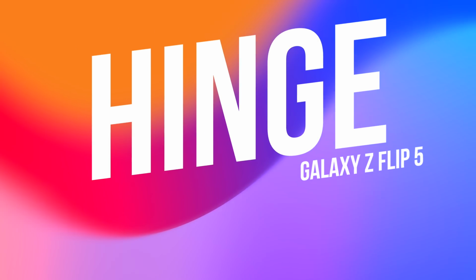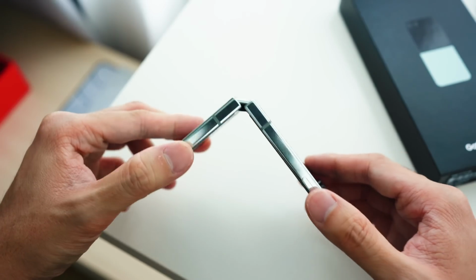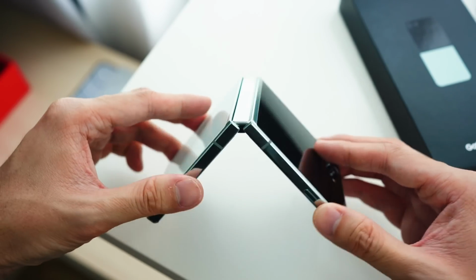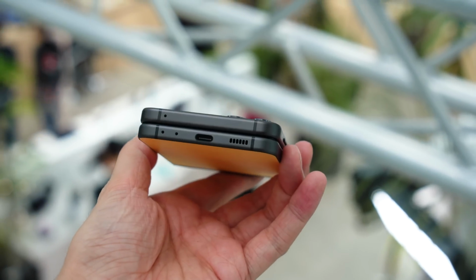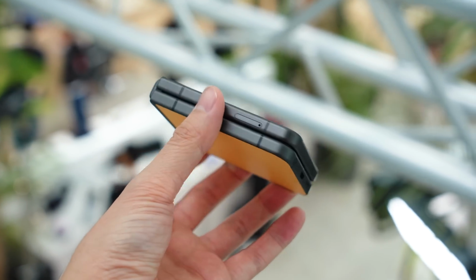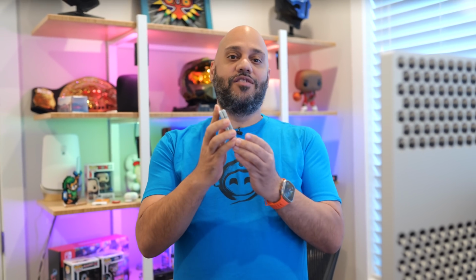Another big change to the Galaxy Z Flip is the redesigned Flex hinge. Unlike the noticeably gapped hinge on the Flip 4, this new dual rail design allows the Flip 5 to close completely flush with no gap. It just looks so much better and feels way more elegant. Samsung says the hinge diffuses impact force better for improved durability.